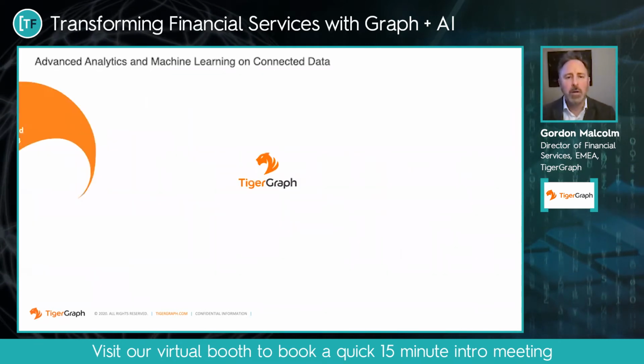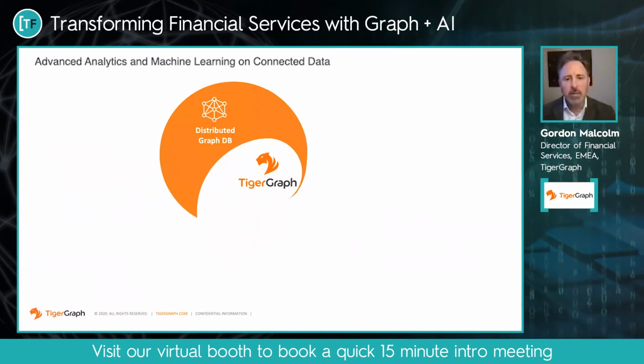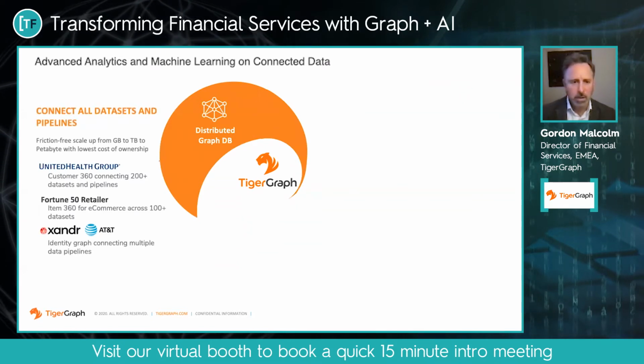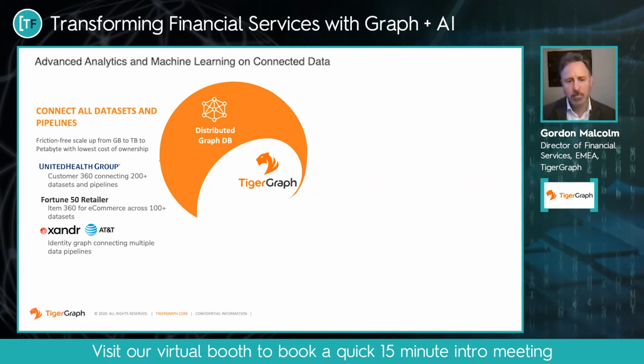So what else about TigerGraph? Okay, so we have the distributed graph database. It's infinitely scalable. And we see organizations like global 10 organizations like United Health Group connecting over 200 disparate sources of data.